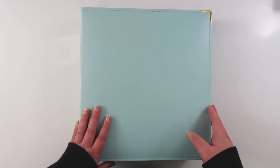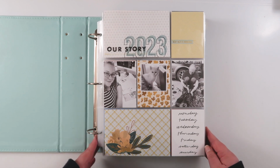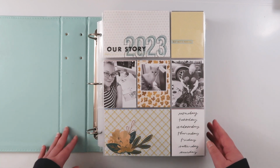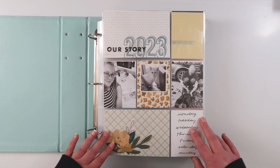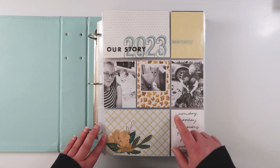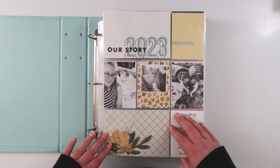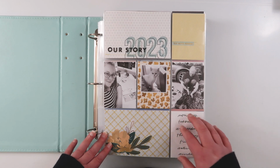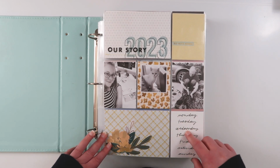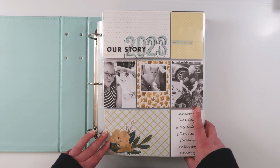So let's get started. This was my 2023 title page. I don't necessarily always do a title page, but I did do one in here. It was for the very specific reason that at the start of the year we knew we were getting Pearl, we just didn't have her yet, so I wanted a space to be able to fit her in when we finally did get her.